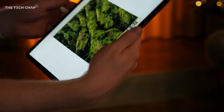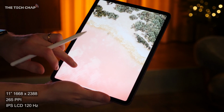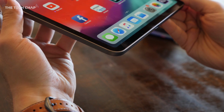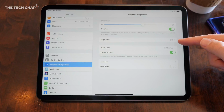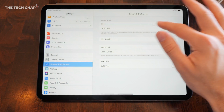The display itself is lovely though. It's sharp, colourful and bright. It uses a liquid retina screen, which is a similar but better version of the one you get on the iPhone XR. Although really, liquid retina just means the corners of the LCD are curved. So the screen is really nice, and I do love the fact that you get True Tone, which gives you more natural looking colours. But at the end of the day, it is still an LCD.